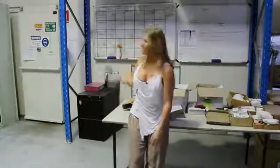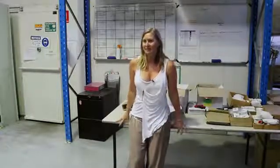We have a rotation system, so no one gets bored. Different stations, doing batch manufacturing or labeling or whatever. So everyone rotates around on a regular basis.